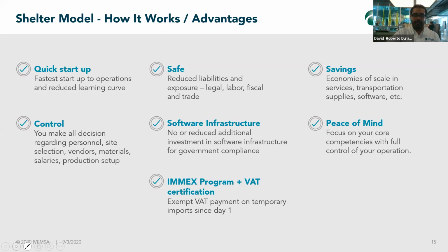And very, very important, IMMEX program plus VAT certification. That means that since your first import, you will not pay VAT when you are bringing your equipment and materials into Mexico. You can imagine, without this, paying 16% of the value of your goods at Mexican customs will be, especially if you are intensive in capital, it just doesn't make sense. It's a lot of money. So with this benefit that the shelter already has, you are going to save a lot of money.